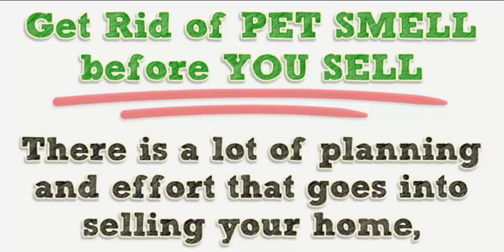It will pay whenever they sell the property, because the work they're doing is basically preparing the home to sell in order for them to sell it for the most possible money. And then one of the things has to be the smell. You also have to think about the first impressions on the house.